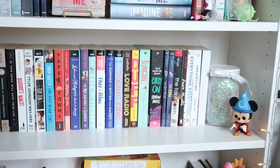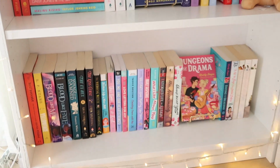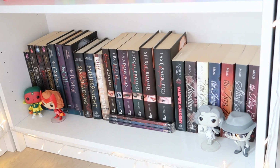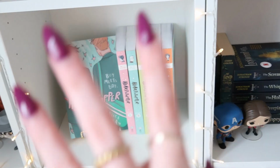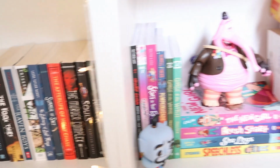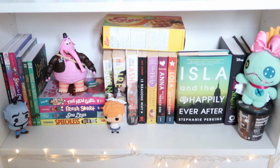Some more paperbacks. And then the final row, we've got a Chandler over there, but we have more paperbacks. This is kind of where the mixed series are. Little Heartstopper cubby. This has changed since I did the reorganization. It used to just be graphic novels, but I've moved them. More paperbacks, more paperbacks, more paperbacks, and then this one's just kind of a mess, but it is what it is. So those are the full bookcases.